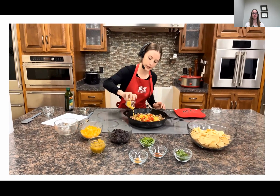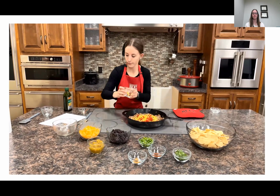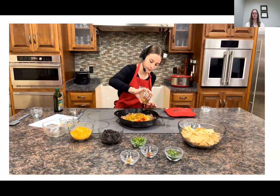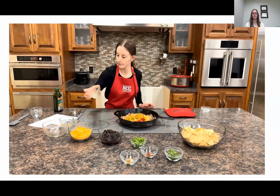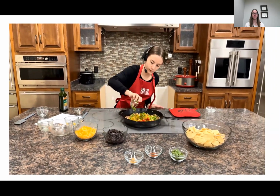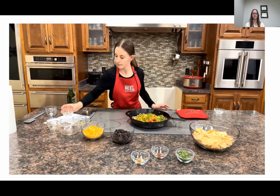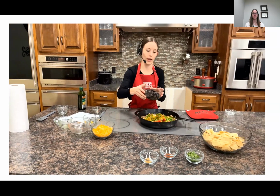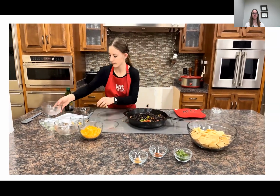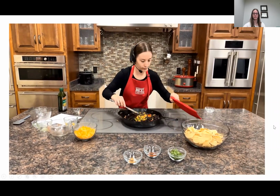Put all the vegetables on there, getting our 7 layers. Chilies. And the jalapenos. Add the black beans. Kind of smooth this over, get everything evened out on there.